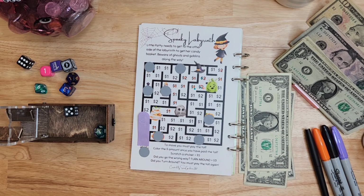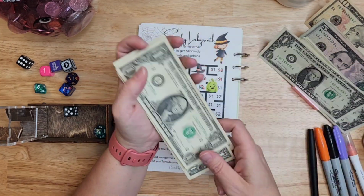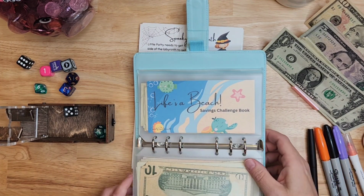And so how much did I say? $13? So $13, 10, 11, 12, and 13. We'll go ahead and put this money into The Life of a Pig Who Wants to Save. And this is her envelope right here.